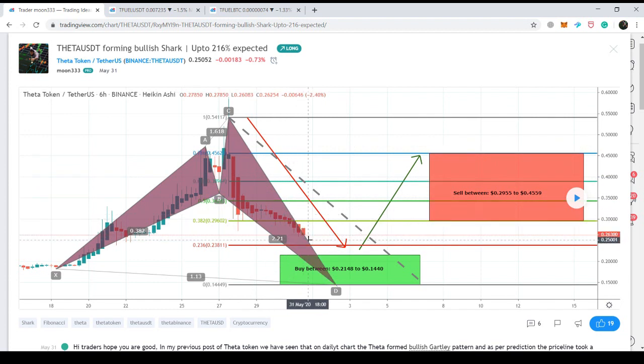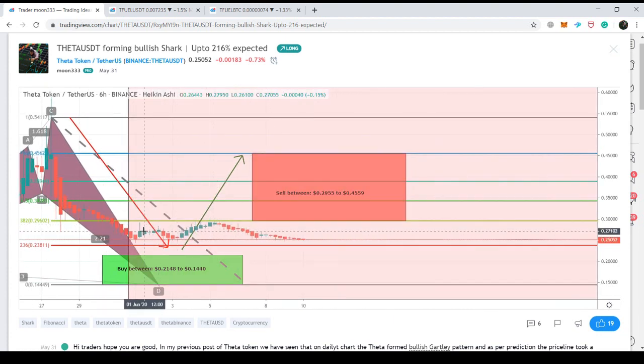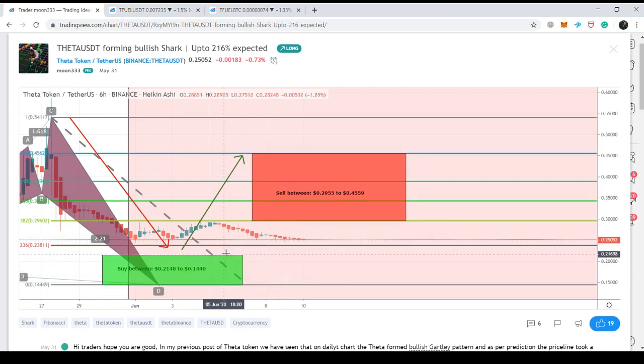After that, the price action is completing the final leg of this bullish Shark pattern, and it should be entered from 0.886 up to the 1.13 Fibonacci retracement level. I'm just playing this chart now, and you can see that the price action went a little bit down and moved up, and again it is moving down to complete this final leg of the bullish Shark. These are the sell targets, and these are the buying targets. So this chart has the potential to produce up to 216% profit.